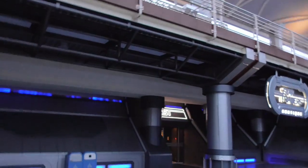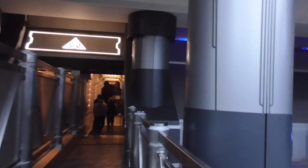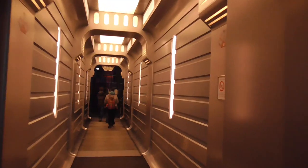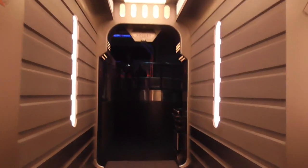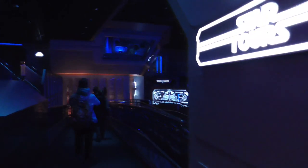So the thing about Star Tours is you can get lots of different goes. The scenes are different. Lots of different scenes, so you've got loads of different stories to see. So you can go on this over and over again and get a different ride every time. So here we go. Let's see what our first ride is going to be. I'd like to see a bit of Rey, personally. But we'll see what happens. Here we go.